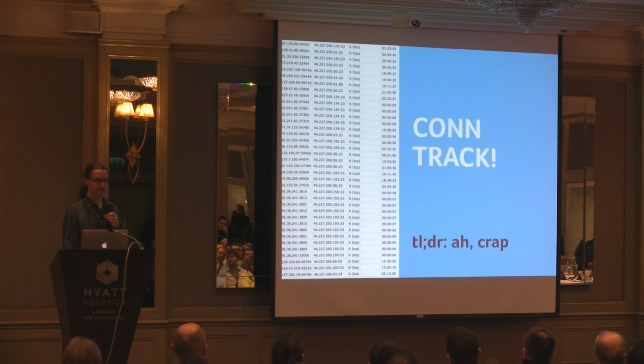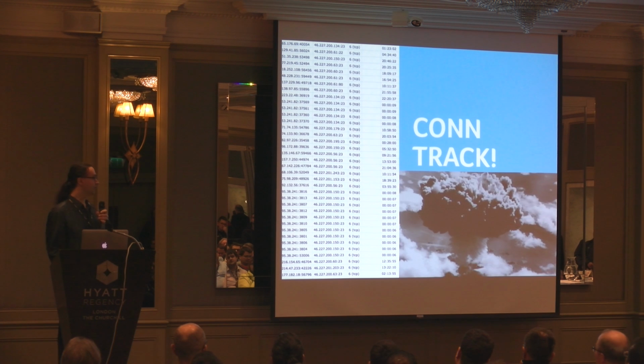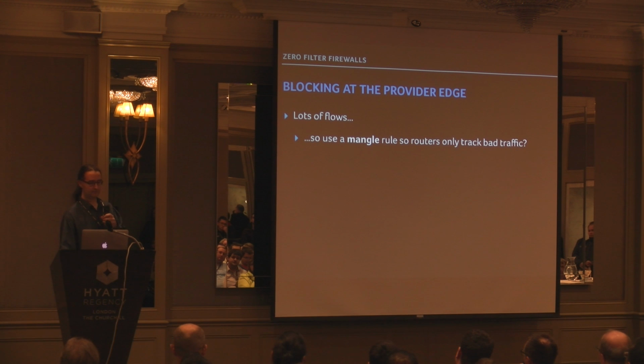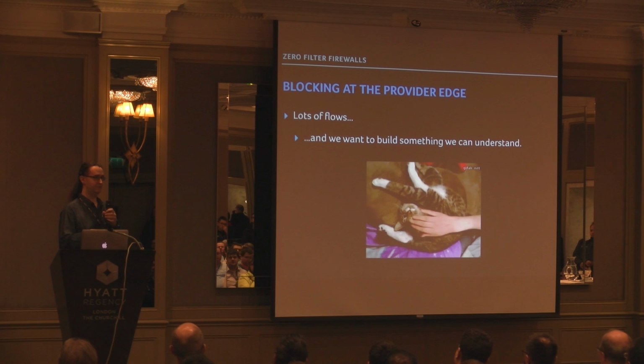The problem is, if we're now doing that, we're now tracking connections. And if we're tracking connections, this is going to have a detrimental effect upon your router's memory. Because as I said in an earlier slide, there are loads of flows going through your network, and you're now tracking each one of them. But we could use a mangle rule to only track the bad traffic. No. We want to build something we can understand, where if we try and touch it, we actually know what we're messing around with.